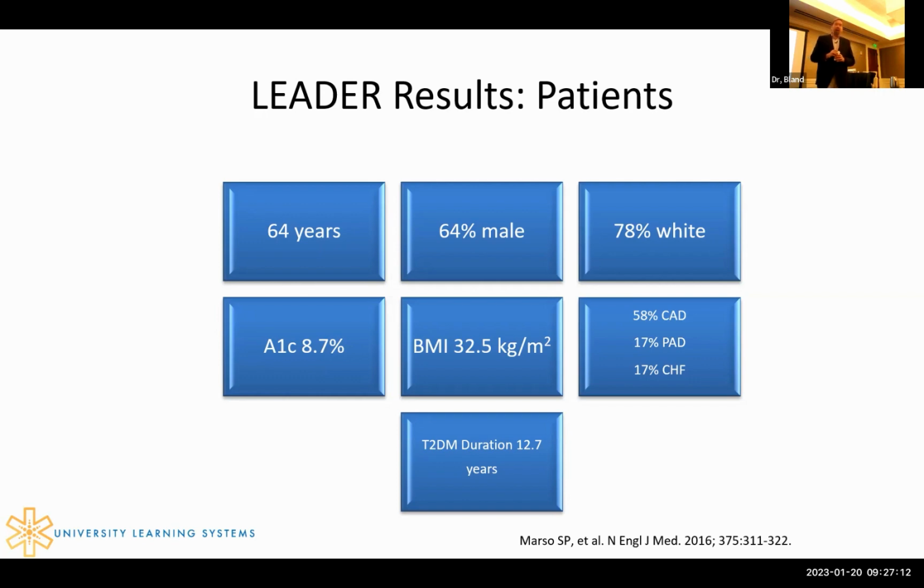BMI 32.5. I mean, Savannah, I'll take that. You know what I'm saying? Just kidding. But 58% coronary disease. Type 2 diabetes, most people had it about 12, almost 13 years, so a long time.